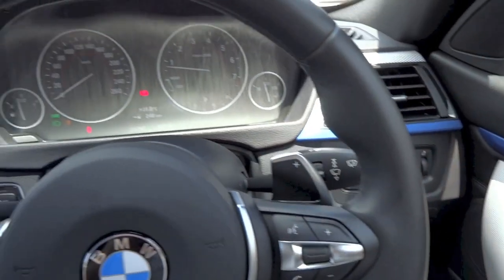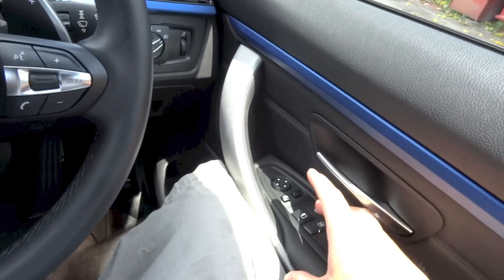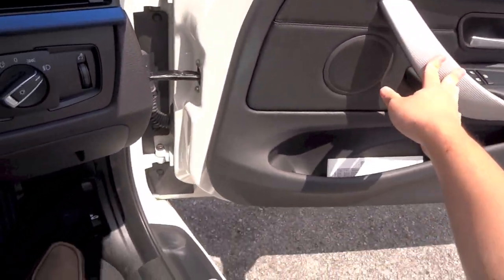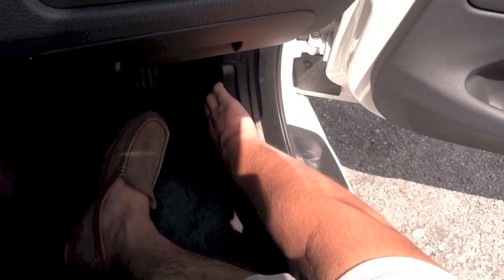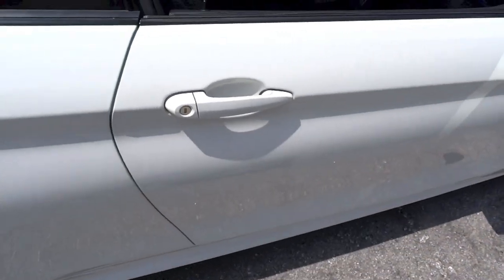Safety features on the 4 Series include 6 airbags, anti-lock braking system with electronic brake force distribution and brake assist, automatic stability control, dynamic stability control, dynamic traction control, cornering brake control, adaptive brake lights, a tire pressure monitoring system, an immobilizer, and ISOFIX child seat anchor points for the rear seats.